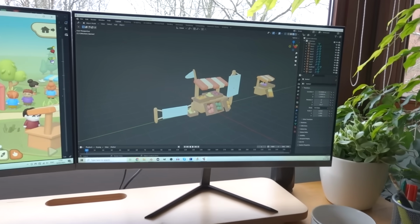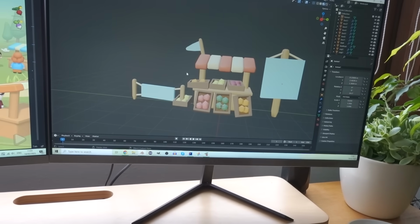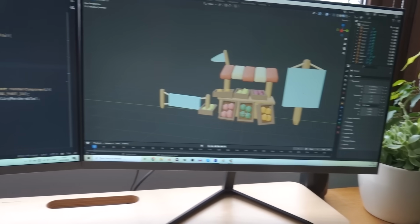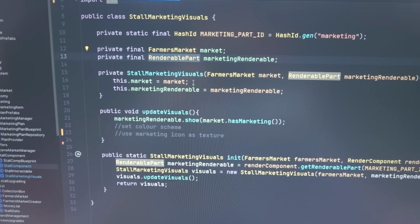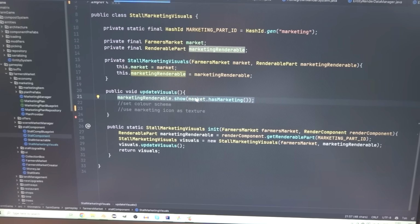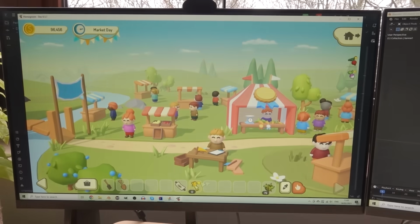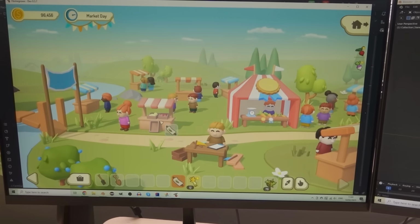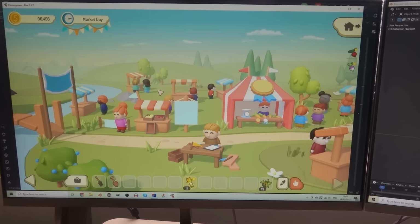So the first part of this is simple enough. In Blender I've just created these test marketing banners. I've added them to the market stall, but I've added them as their own renderable part, and this just allows me to show or hide those marketing models independently of the rest of the stall. So then in the game, when I apply some marketing to the stall, it then just shows those marketing models.